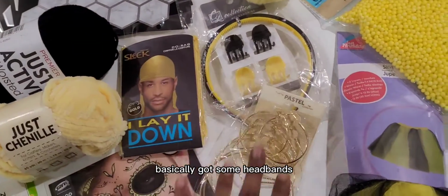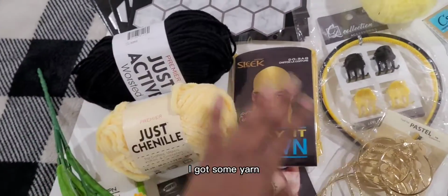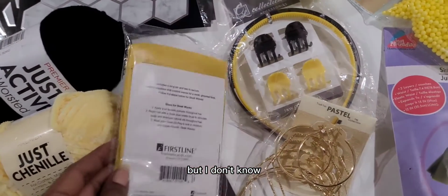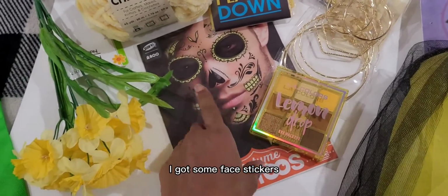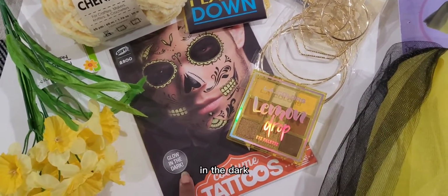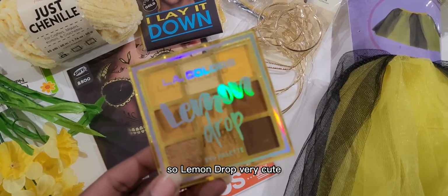Got some headbands, some earrings. Specifically, I got it because of these hexagonal earrings, because those are super cute. I got some yarn. I got a do-rag. I have no idea what I'm going to do with that. It's actually gold and not yellow, but I don't know. It looks pretty yellow to me, guys, so keep that there. I got some face stickers that I'll be using on the day of, so I won't be showing you guys those, but these are what I got, and they glow in the dark, so that's going to be really cool. I got a yellow palette, so lemon drop, very cute.